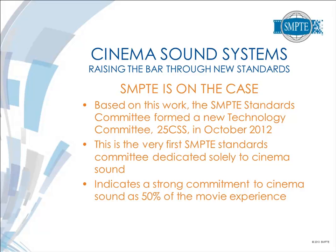This is the very first SMPTE Standards Committee dedicated solely to cinema sound. It doesn't mean it's the first audio committee or the first committee that's ever dealt with cinema sound. It just means it's the first committee that was absolutely dedicated to making standards for cinema sound. And I think this is great because it indicates a strong commitment to cinema sound as being 50% of the movie experience, which I say is about time.